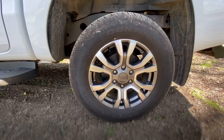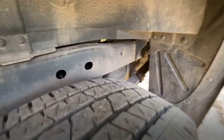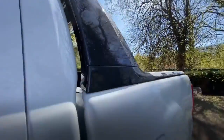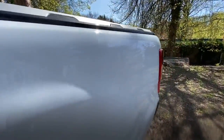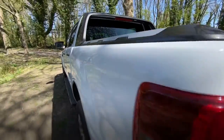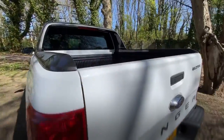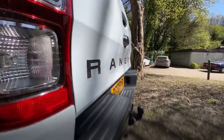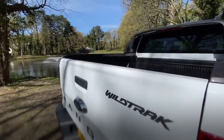Passenger side rear wheel and tyre, wheels in good condition. It's a matching Continental tyre, matching tread depth. Onto the rear quarter. And again it's in fantastic condition with no marks, scratches or dents. So tailgate. And again it's in great condition. Keep saying it, it's pretty obvious.